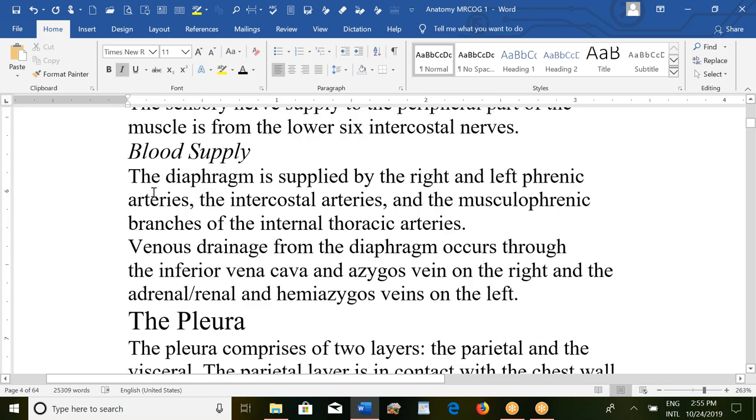So the diaphragm is supplied by the right and left phrenic arteries, the intercostal arteries, and the musculophrenic branches of the internal thoracic arteries. Venous drainage from the diaphragm occurs through the inferior vena cava and azygos veins on the right, and the adrenal, renal, and hemiazygos veins on the left side.